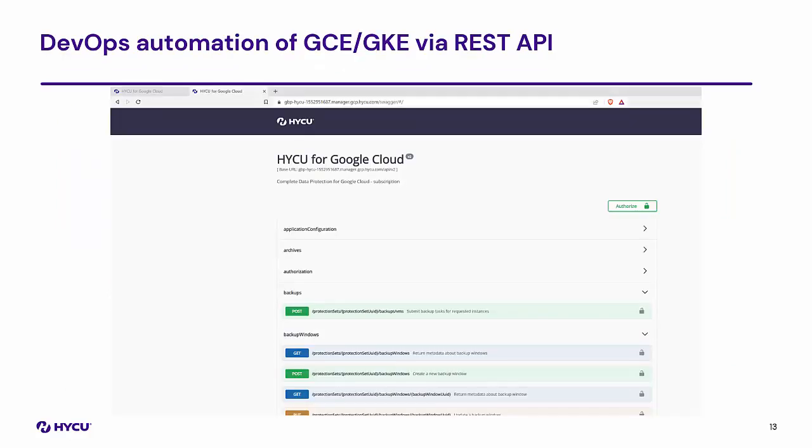Okay, so let's look at HYCU's interface for DevOps automation. In this example, we're looking at our HYCU for Google Cloud solution for managing and automating backups of GCE, GKE, utilizing our RESTful API. As a matter of fact, all our solutions for HYCU for on-prem, HYCU for Google, AWS, and Azure all offer a RESTful API. And on this screen right here, we can look at a Swagger interface into that.